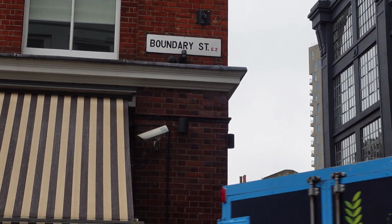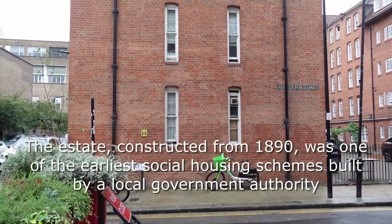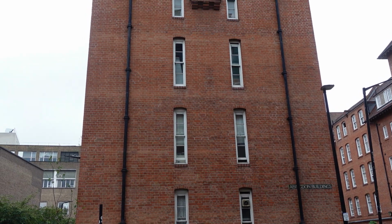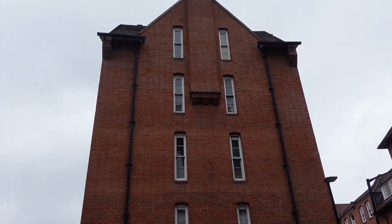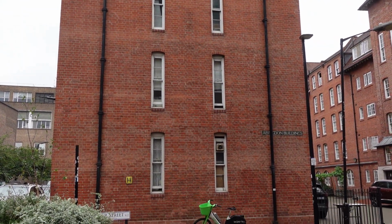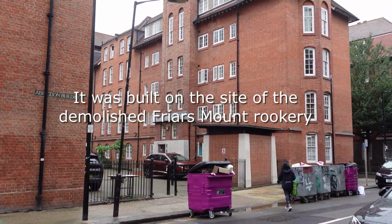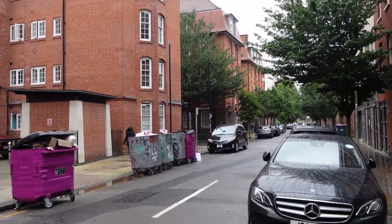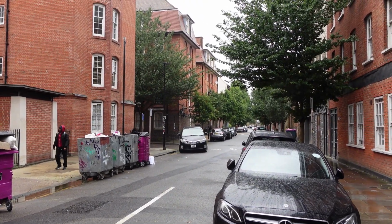Today we're going to be exploring the iconic Boundary Estate in Shoreditch. The estate, constructed from 1890, was one of the earliest social housing schemes built by a local government authority in the UK. The estate was built on the site of the demolished Friars Mount Rookery, and we'll explain a little more about that notorious area.